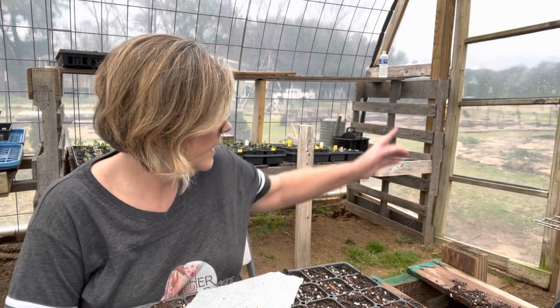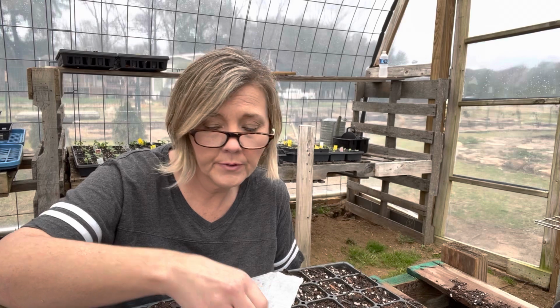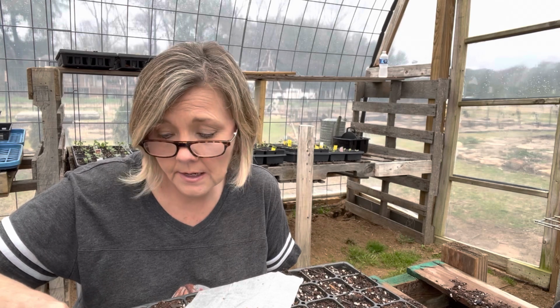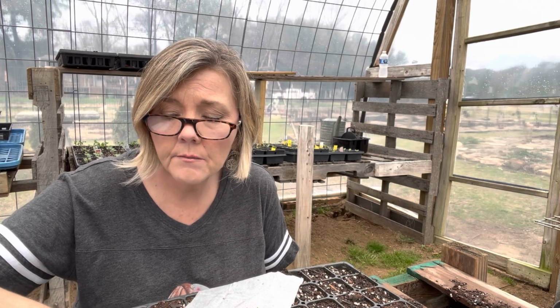Right now my chickens are out free ranging because I don't have a lot of things in the garden to worry about. So anytime the garden's not producing a lot, I let my chickens out and let them free range. Well, I want to be able to let them free range all the time. So I want to get a fence up around this potager garden so my chickens can just be free and free range.